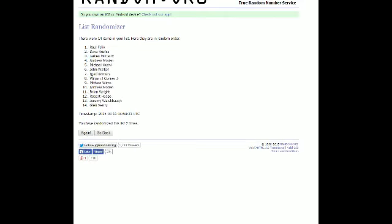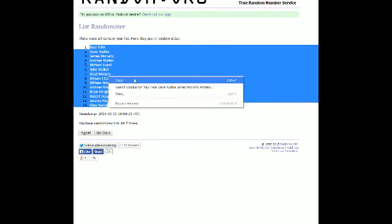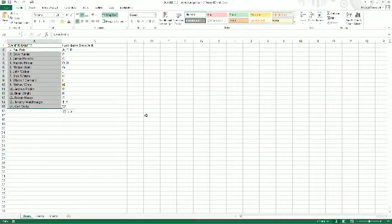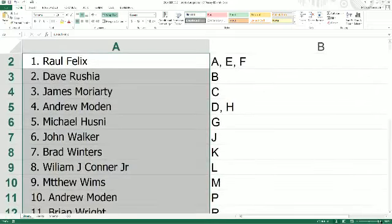All right, Raul F., you're up top, Glenn V. down at the bottom. Let's go ahead and put this into our Historic Autos spreadsheet right here. Everybody follow along. This is last name letter. Last name starts with letter right here. So here we go. Raul, you have A, E, and F. Dave R. has B. James M., the letter C.